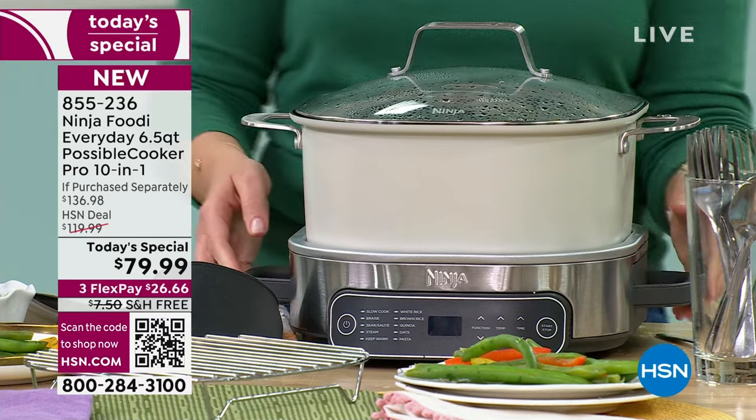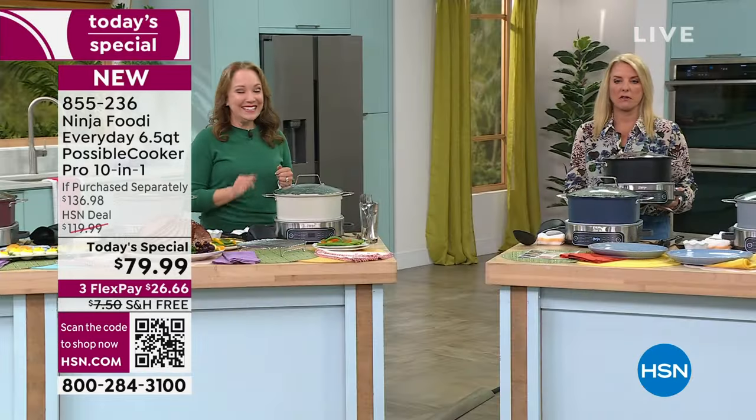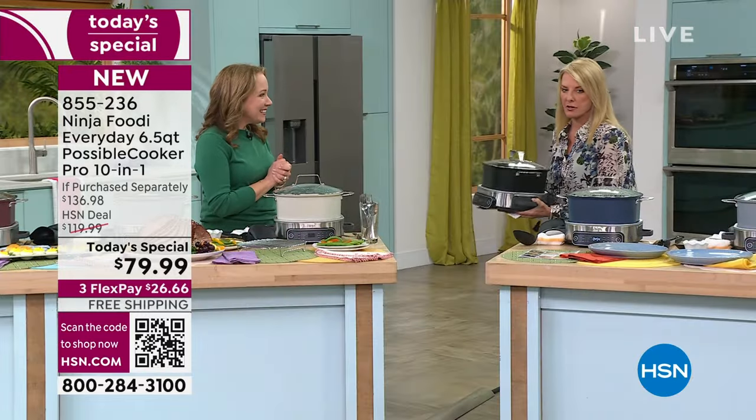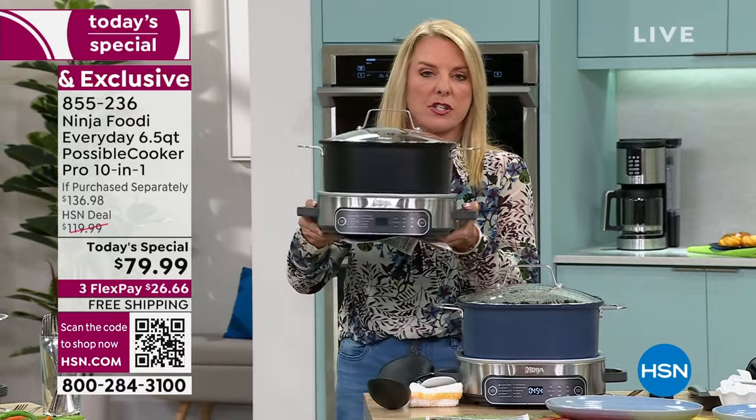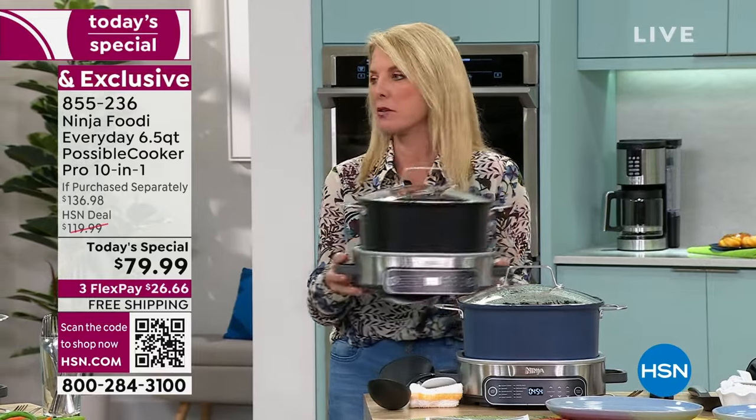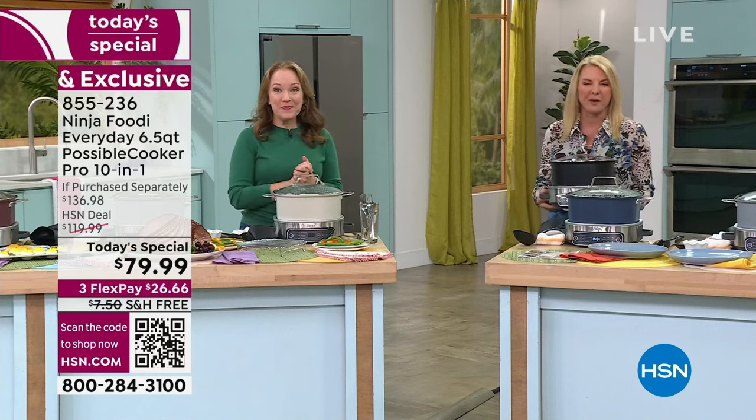And the base handles are actually cool. So let's say you're cooking up a storm and it's got to go to somebody's house because you're taking a lasagna or whatever to the house or a bunch of eggs, this is going to stay cool on these handles down below. So it's absolutely a brilliant design, quite frankly.